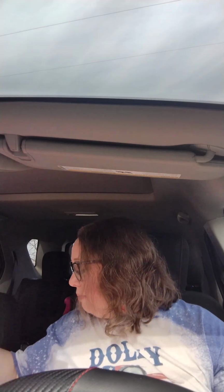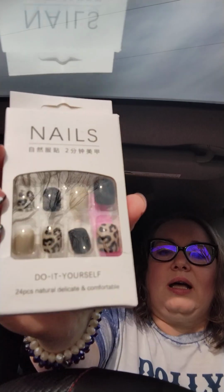I've been buying so many nails. There may be multiple ones in this bag, because I placed so many orders, I can't remember what's in what bag. But I will show them to you as I go. This next one, I like a lot of dark colors generally, but this is black. Some of them are solid, some of them are printed. There's a black, a tan, and then a tan with a black animal print. More nails.